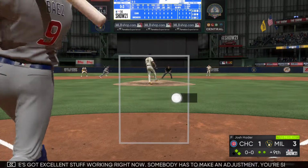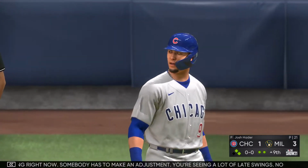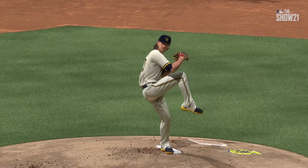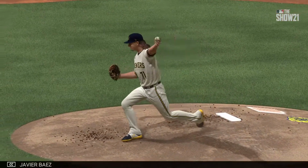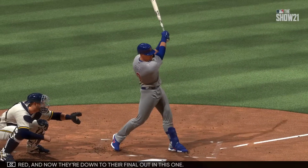Somebody has to make an adjustment. You're seeing a lot of late swings. No one's getting the front foot down. No one's getting the barrel to the baseball. So it was a swinging strike 3. Javier Baez is retired, and now they're down to their final out in this one.